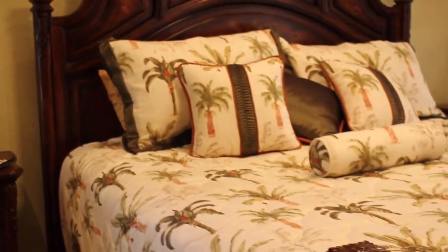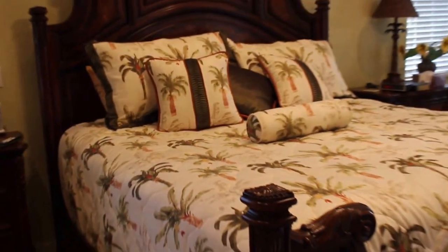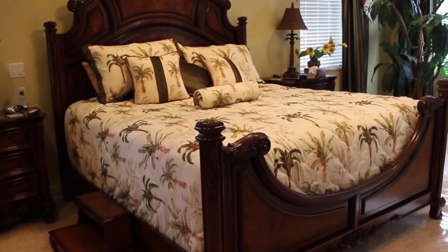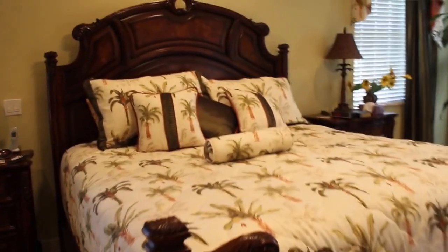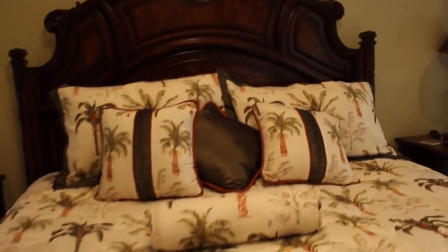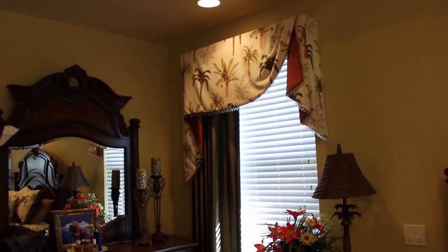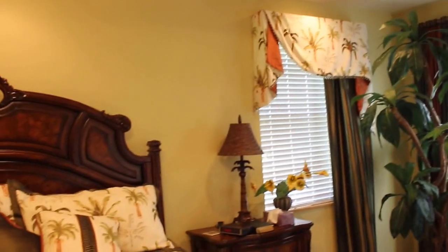So I want to show you some of the things that I've made for myself that I can also do for you. These are the bedspreads that are fitted for a bed. I wanted the wood to show, so I fitted it on the bottom. I do the pillow shams, the pillows. I wanted to frame my bed, so I did these valances on the side so that it actually frames this, and put the side panels on the side. And then to bring all the colors together, I put a draw drape over there.